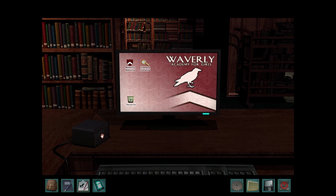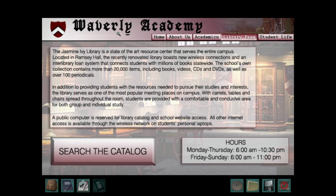All right, let's see. We connect the phone to... Yep, connect the phone here. Waverly website? Library... What's in the library catalog? All right, Waverly Academy library page. The Jasmine Ivy Library is a state-of-the-art resource center that serves the entire campus. Located in Ramsey Hall, the recently renovated library boasts new wireless connections and an interlibrary loan system that connects students with millions of books statewide. The school's own collection contains more than 20,000 items, including books, video CDs, and DVDs, as well as over 100 periodicals. In addition to providing students with the resources needed to pursue their studies and interests, the library serves as one of the most popular meeting places on campus.